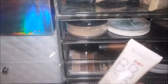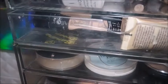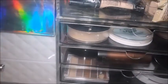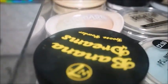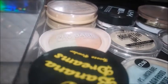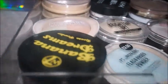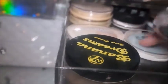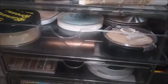And then I want to pull this BB cream mainly for work, because it's light, and it's in the shade Very Light, so I'll pull them too. And I've already got some foundations in where I keep all my foundations. Then powders, so I've used this Banana Dreams one recently. I know I've got that Laura Geller one in, but I do want to pull a different one. I don't have any other loose powders because I've used them all now. I think I'm going to use this Essence Brighten Up Banana Powder. So we'll take that.